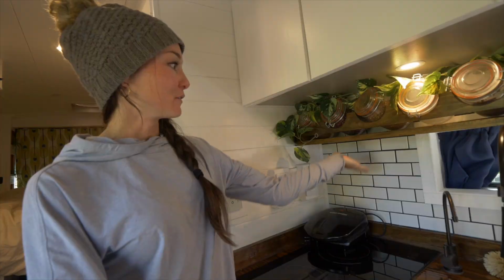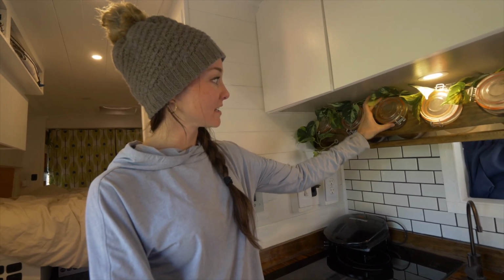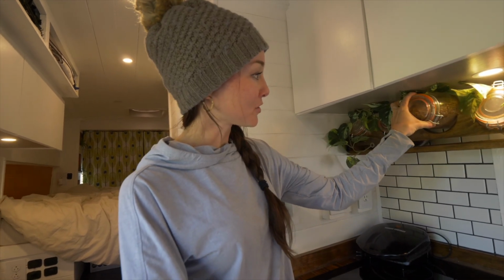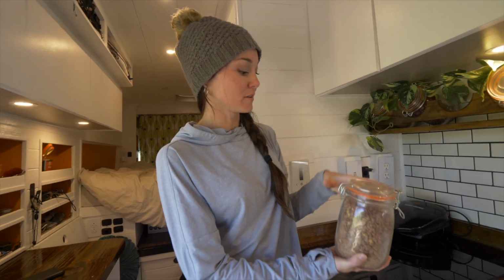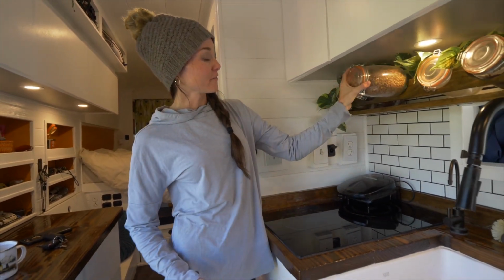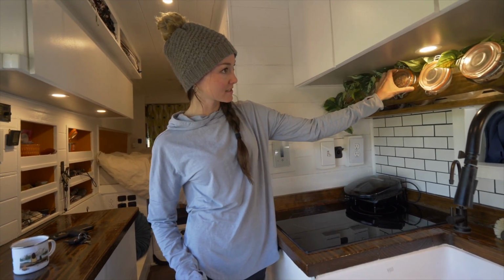Cool. We built this jar rack. Just have some dry goods in here. We got the jars first and designed it around the jars so they would fit in perfectly. Never had a problem with them falling or anything, and I just love how it looks.